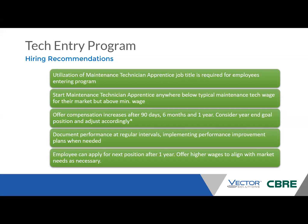They would usually start a new maintenance tech at. And we suggested that compensation increases are offered at regular intervals in order to incentivize the employee to complete this program and to align with our corporate values and provide world-class performance.